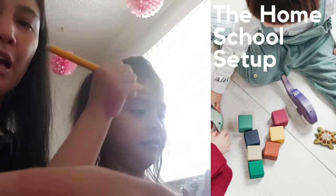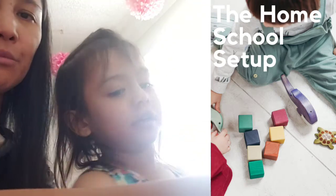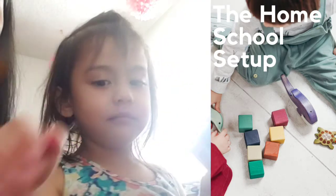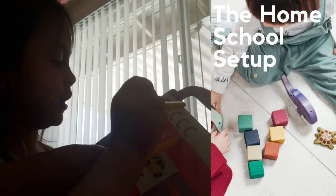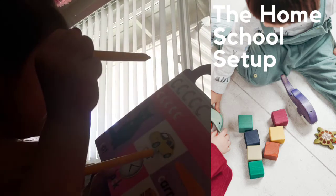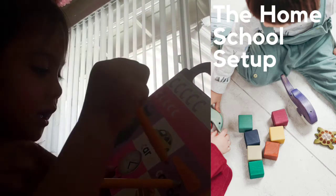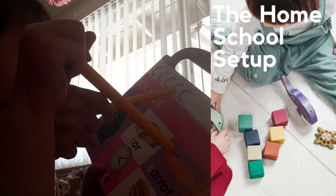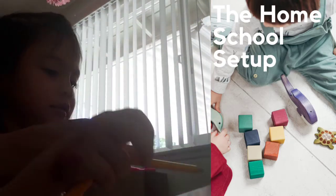So, writing a book. Here we go. I'm going to show you something. For example, what letter is this one? C. C for cat. And the words beside cat, what are these? Car, carrot, clock, cake. Okay, so you're going to make a letter C? Good letter C, okay?